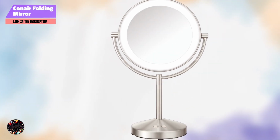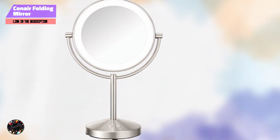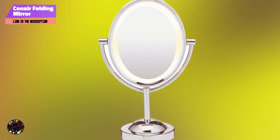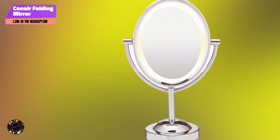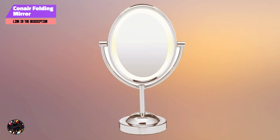Key features: this mirror features dual-sided mirrors with regular and magnifying options, allowing for both general reflection and close-up detailing. The folding design allows for easy storage and portability, fitting into your luggage or handbag without taking up much space.